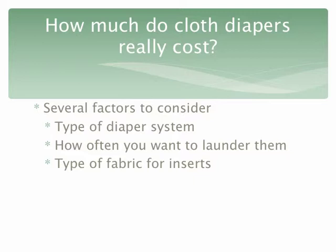You could go with a pre-fold, which is very inexpensive, all the way up to an all-in-one system, which is going to be one of your more expensive diapers. So if you're interested in finding out more about the types, do look for that video, the types of diapering systems. Another factor to consider is how often are you going to wash your diapers?